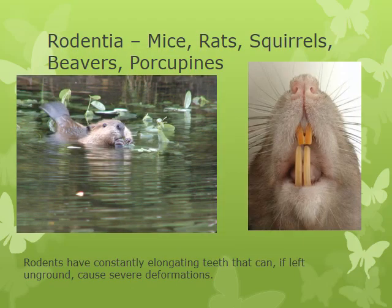So to go through all of the different groups of mammals, we're going to start with the rodents, Rodentia: mice, rats, squirrels, beavers, and porcupines. All of this group has constantly elongating teeth. Their teeth will grow and grow and grow through their entire life. If they don't gnaw on things, if they don't wear them down, then that's going to cause severe deformation. The teeth will end up growing sideways, or they may end up actually piercing the roof of the mouth.